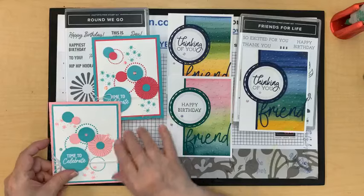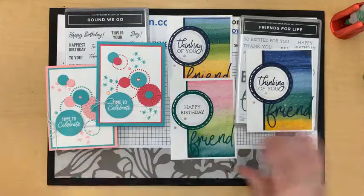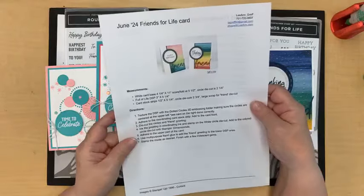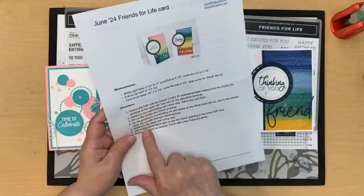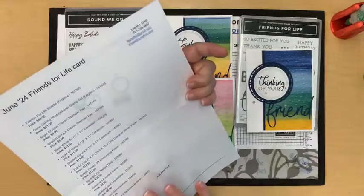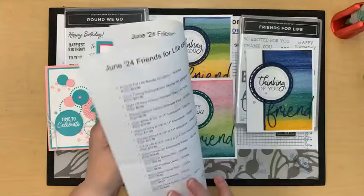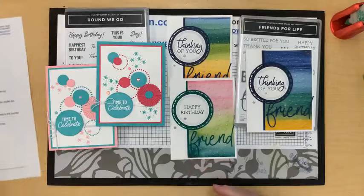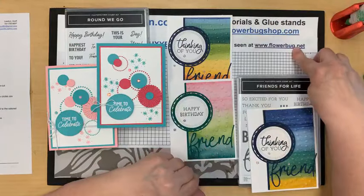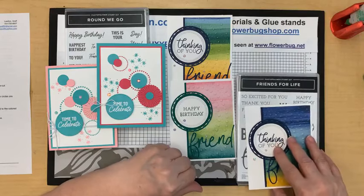That is the projects today. If you just joined me, those are what we did today. And the project sheets look like this. So this is the Friends for Life card, and it has the dimensions, the directions, pictures, and what products I used on the back, if you print double-sided. If not, you can print this one on a separate piece. So don't forget, the project sheets are seen at my blog on Mondays and Tuesdays. So that's where you'll find those.